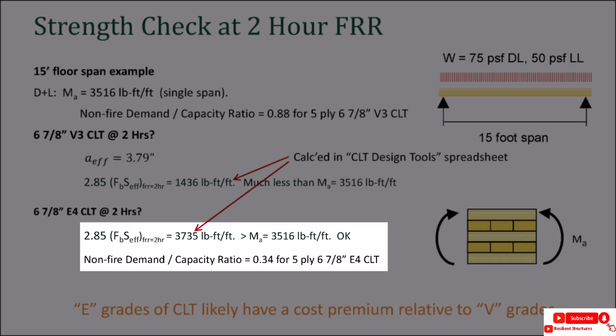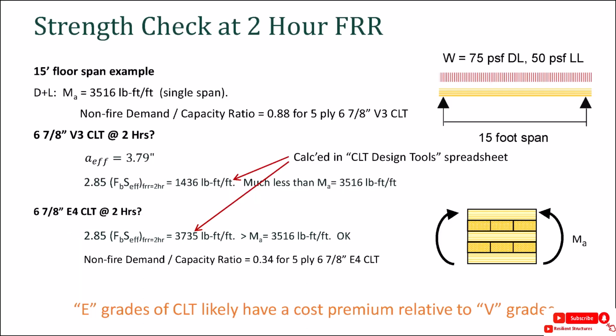Okay, so the higher grade makes all the difference in the fire scenario. It absolutely can. And interestingly, the E4's non-fire DCR is also much lower, only 0.34, so it has more reserve capacity even in normal use. But the critical point is its fire performance. And here's the practical takeaway. Those E grades of CLT typically cost more than the V grades. There's a cost premium. So this detailed fire analysis isn't just about safety. It's crucial for cost-effective design, too. You need to know if the standard V grade is enough, or if you must specify the more expensive E grade to meet the fire code for that specific situation.